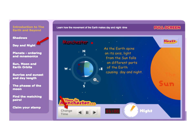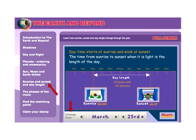And this one is really great. Students are often asking, oh, how come we have day and night? And sometimes they're asking, well, how come, especially when I went on vacation, there was a different time, and again, trying to explain how the Earth moves and how different parts of the globe have day and night. So at the bottom, you've got the change time, so you can interact there, and you're taken through different screens, and in very simple language, it explains the concept of day and night.